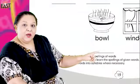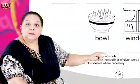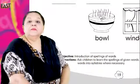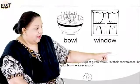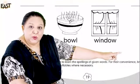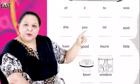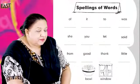B, O, W, L, bowl. B, O, W, L, bowl. W, I, N, D, O, W. What is that? Window. Well done.